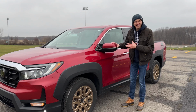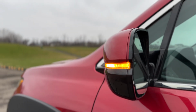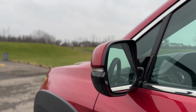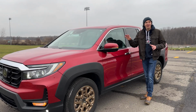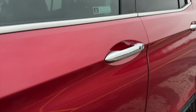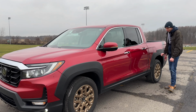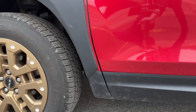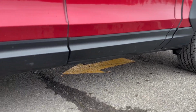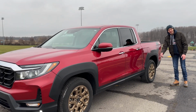Taking a look at the rest of the side of your Honda Ridgeline here, you will see you do have these really nice LED turn signal indicators on the outside of the mirrors here, as well as some body color side mirrors as well. Now, this particular trim model did come with the chrome window trim and the chrome door handles. And then just like we have those big body cladding fenders running down the side of the truck, you also have the body cladding running down the whole underside of the truck there to protect it from any rock chips or any things like that. Also good for the Northeast states where you might get some rust down there in the wintertime.